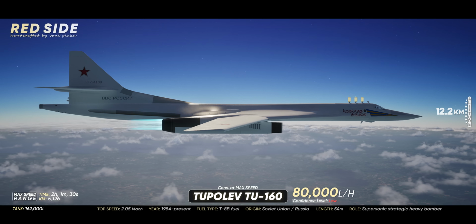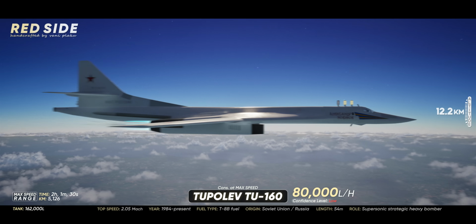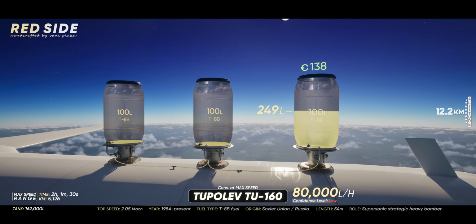The Tupolev Tu-160 is a supersonic Russian strategic bomber, the largest and fastest of its kind. At Mach 2.05, it burns 80,000 liters per hour, about 22.2 liters per second.